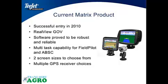As many of you know, the Matrix Pro was introduced about a year ago. We had a successful first year with the product. It proved to be very innovative with the guidance overview features. It proved to be a robust and reliable product, and we're really proud of that fact. We had a good, strong year with very few technical problems, and we're looking to build on that and continue the success of this product line.